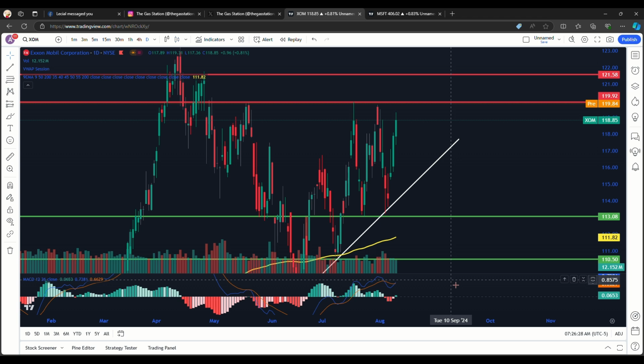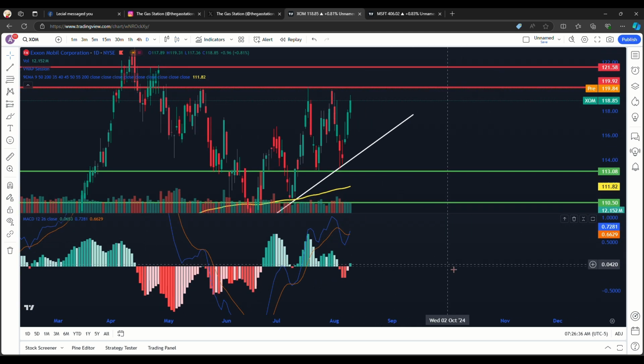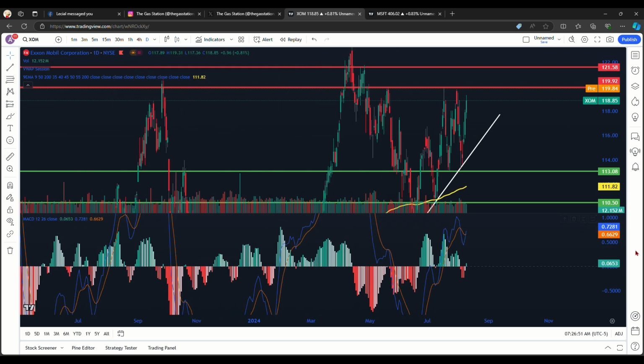Absolutely love it. Right? So this blue line here that you see, let's zoom this in. This blue line here that you see, that is the MACD. Okay? This orange line is the signal. Okay? When this blue line crosses through the signal line, that most likely indicates a trend change. And I'll give you an example.